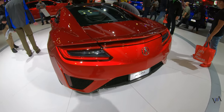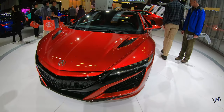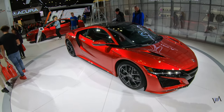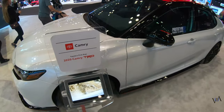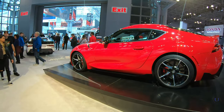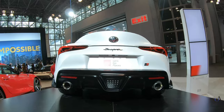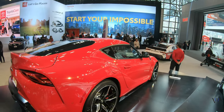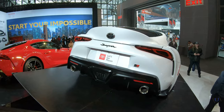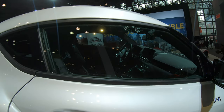All right, we almost missed one, but the NSX is not to be forgotten. It is a proper supercar. Camry TRD. Beautiful. Check this out. The Toyota Supra. It's very exciting.